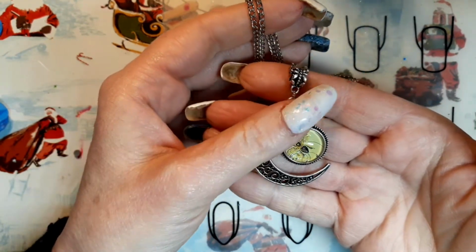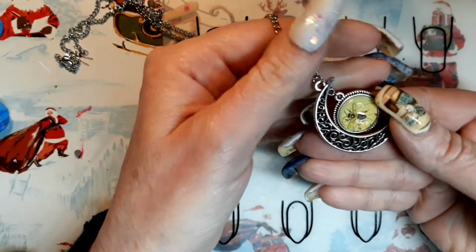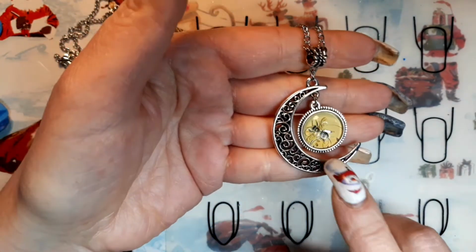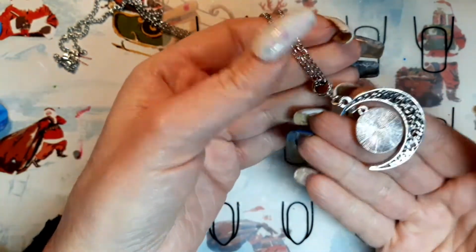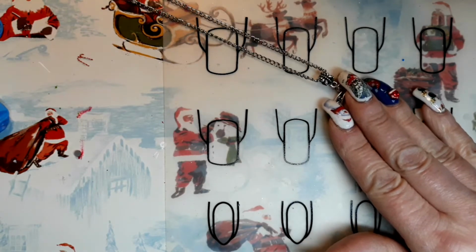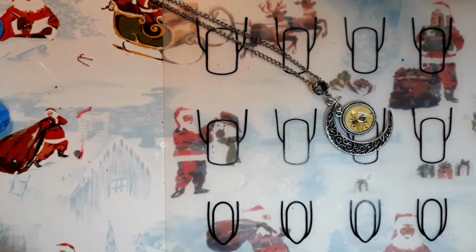She knows I like bees. Well, particularly bumblebees or honeybees. Isn't that gorgeous? Can you see the little bee in there? So she got me this. I love it. Even my husband said, wow, that's really cool. And he's not usually impressed by jewelry.